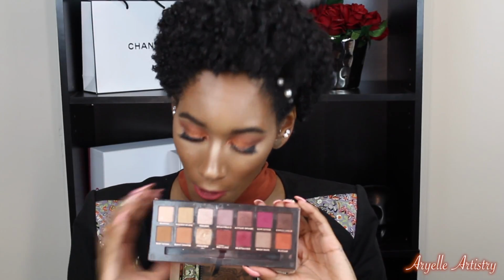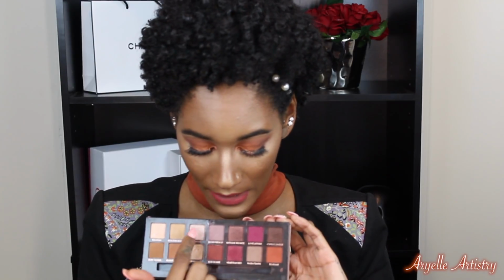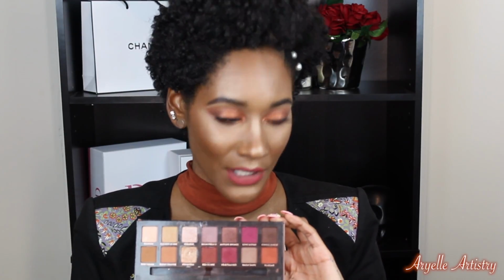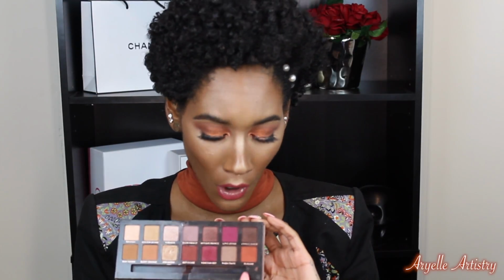I think this is a really good year-round palette because you can use these colors right here just for more of a neutral eye. There's some mauves in there, and then if you want to be more bold, you can go over here and even do a brown smoky eye. You can do orange all over the lid.